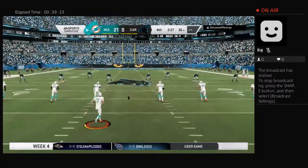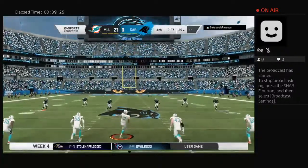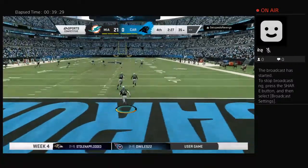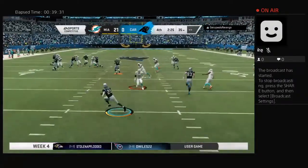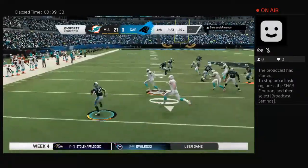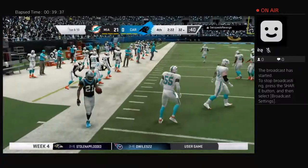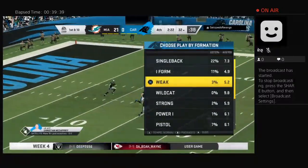Now after the touchdown, ready to kick it away is Sanders. That's fielded in the end zone. Solid return, pretty good field position. They'll start at the 32-yard line.